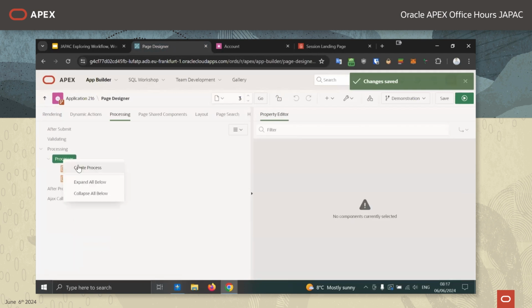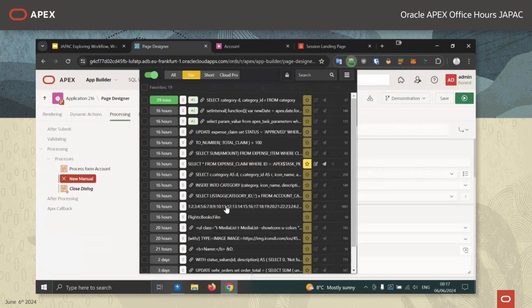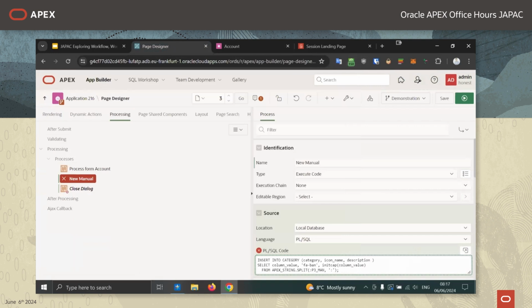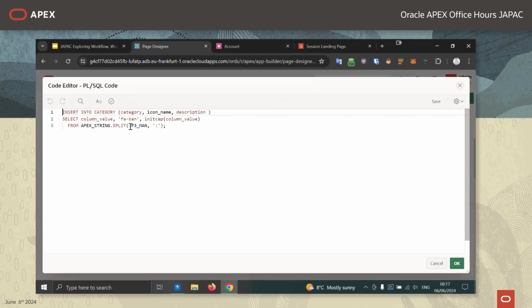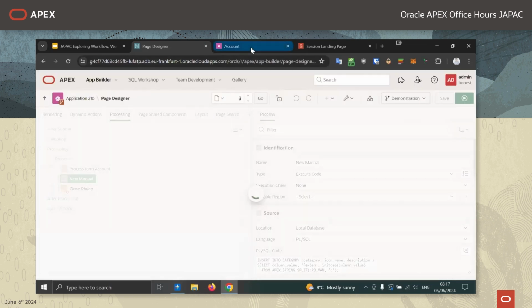So in processing, we'll create a process. And new is kind of correct, or new manual entries items. And in here, we're going to do our insert. So what we're doing here is selecting from that manual entries item, and then we're splitting it by colon. So it's like pivoting it. It would select its rows, and each value is a column value. So I can insert that into category. But I also have an icon name and a description, but I don't know what the icon is because I've only got one field. So I'll use some kind of no entry icon here, and then we'll init cap the description. So give that a tick, and we'll have a go.